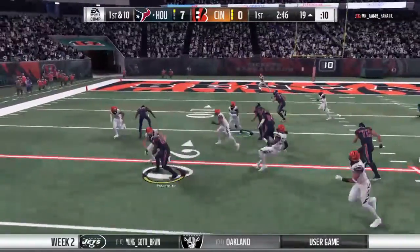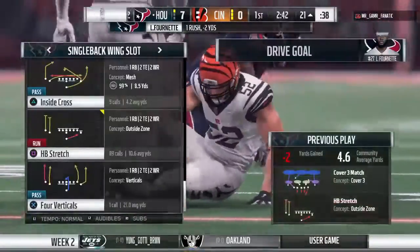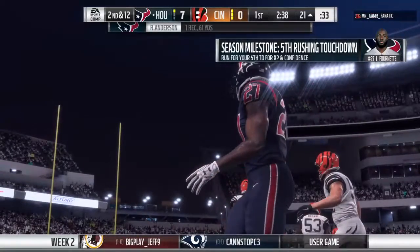Now the rookie first rounder from LSU, it's Leonard Fournette. And he'll wind up losing yardage here back at the 21-yard line. It's a loss of 2 there, bringing up second down.